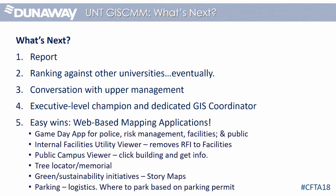Off of that, we started talking about the application, some of the easy wins. What are we going to be able to do to start deploying this? These were half a dozen applications that were just literally thrown out there. He was like, I don't know why we're not doing this, this, and this. They've got some green inventory, infrastructure, or sustainability data. Let's start showing it off with story maps. Simple campus viewers to be able to point and click and get information.